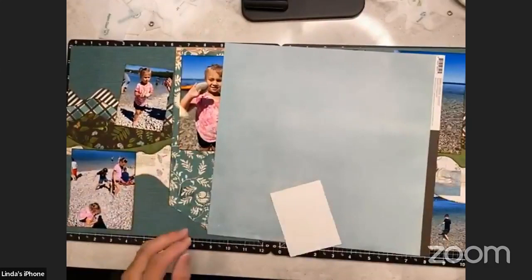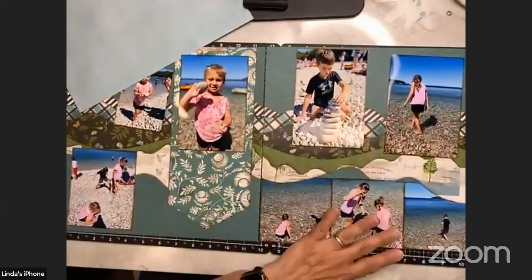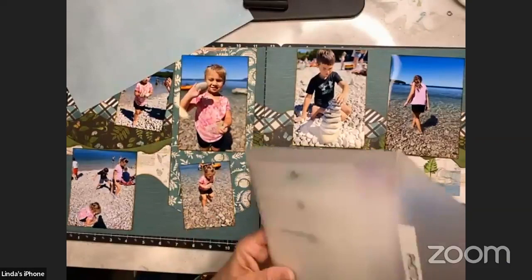Now there's two ways you can do this. Okay. These are 3x4s. This is a 4x5. And this is a 4x6, 4x6, 4x6, and 4x4s. I should probably do it the right way. So I cut them out with the templates. We have photo templates. And we also have mini photos. And we have photo mats.